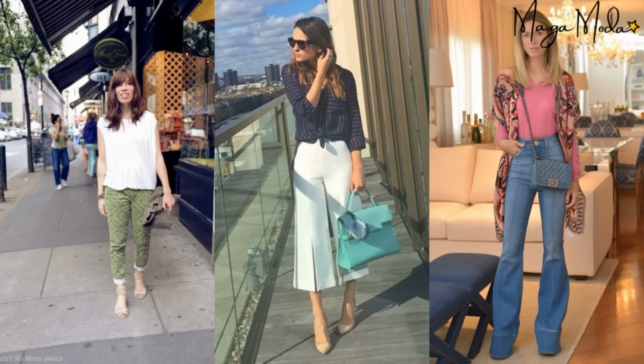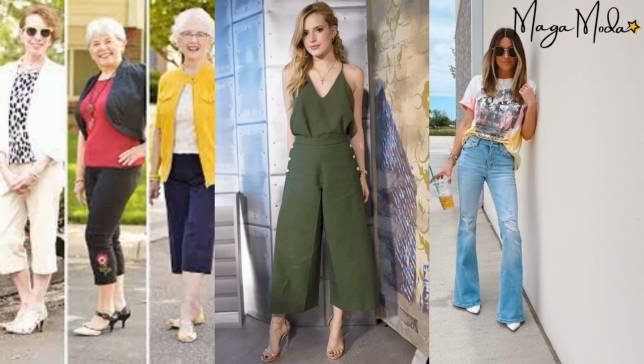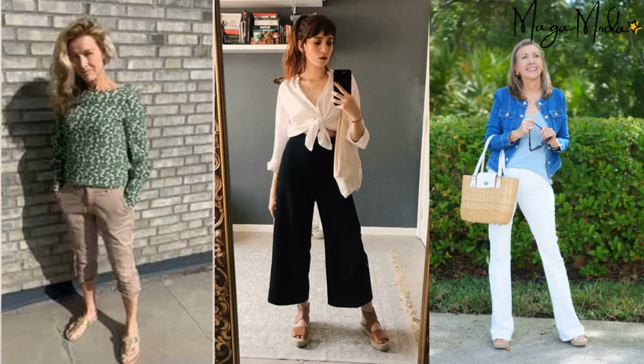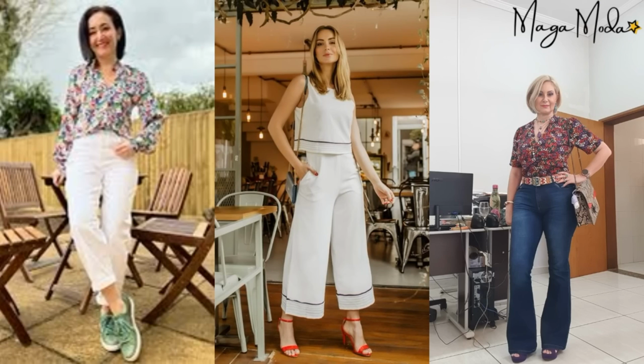Since we're talking about a shorter pant that cuts the silhouette, it tends to have a visual effect of shortening your height or making you look shorter. When you add stripes, it compensates for that. So, you won't have any problems with your silhouette. You balance one thing with another.